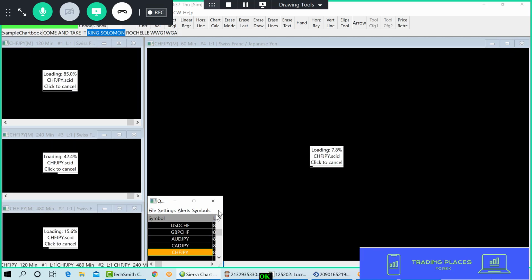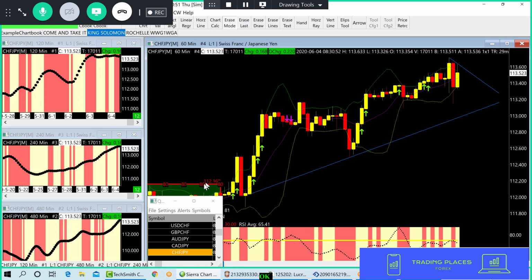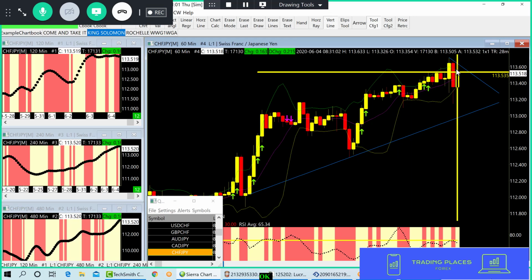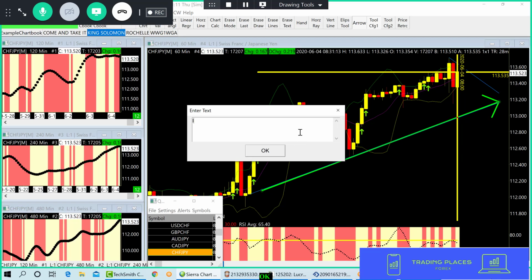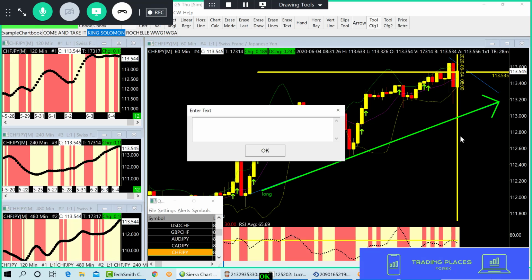We'll do one more. Swiss yen. There's no agreement on this one, guys. So let's put exactly that. Even though it's going in a long trend here, it's kind of in the middle of the street and it's moving sideways. So I'm just going to call this consolidation. Not ready to trade.